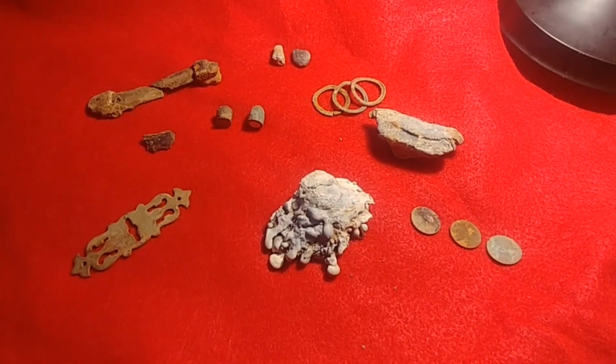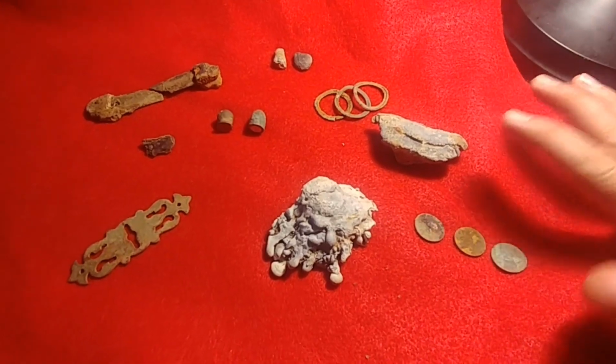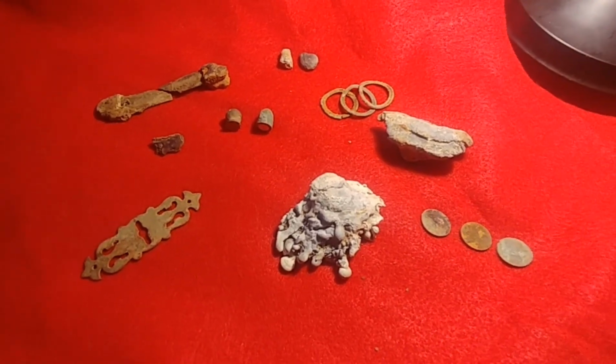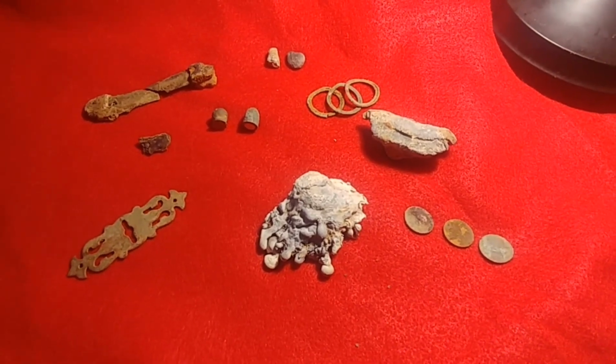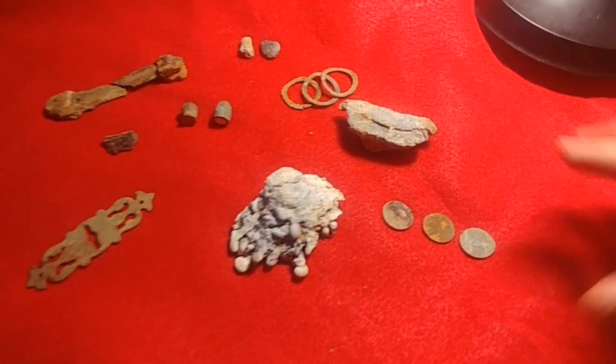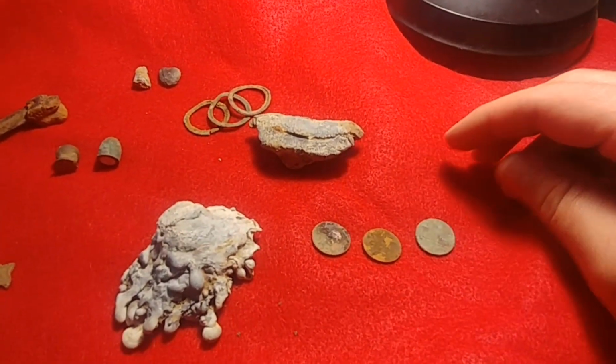Okay, well, after about 5 hours, this is what I ended up with. These are the better finds right here. I dug a ton of brass out there. Pipe fittings, this and that, some unidentified things. I've got those in a pile outside, but these are some of the smaller, better finds that I have. I got 3 pennies. One of them is a wheat, and it's 1936 on the date.